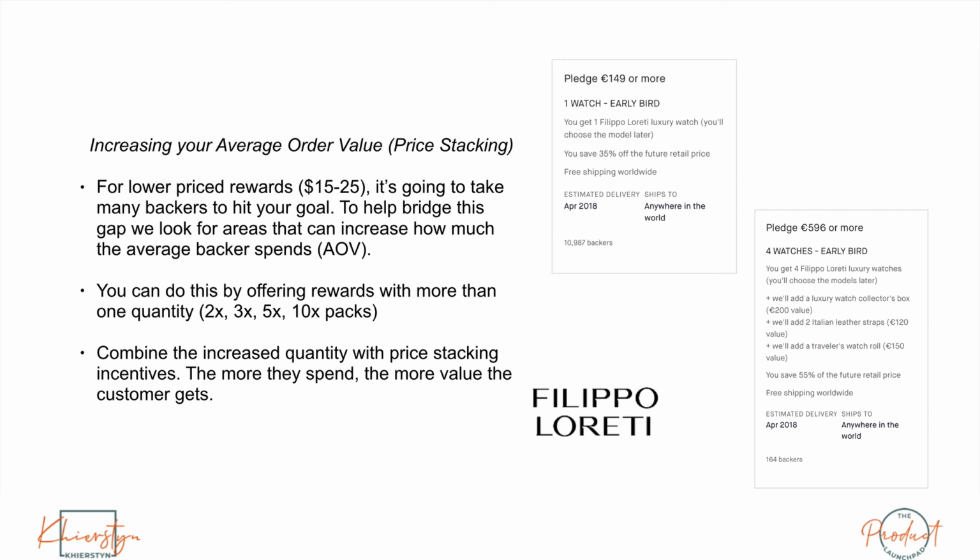So plus, we'll add a luxury watch collector's box for €200 value. We'll add 2 Italian leather straps for €120 value. We'll add a traveler's watch roll for €150 value. So with all of this, you save 55% off of future retail price. So when you actually go to the Filippo Loretti campaign, they offer 1 watch, 2 watches, 3 watches, and 4 watch combination. However, they increase the value they give to you the more you spend. So this is another really great way to increase the average amount that a backer spends, which means you need less to fill your goal.